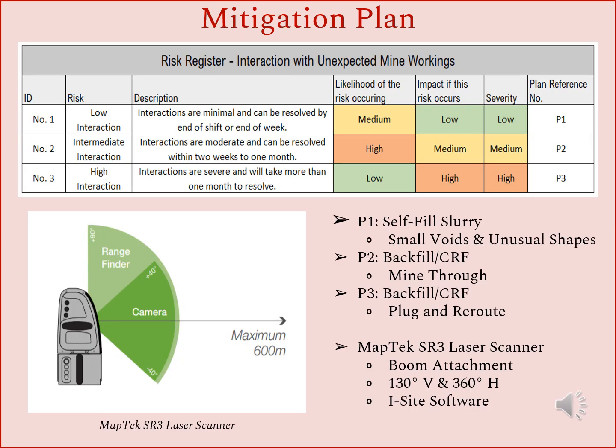As I mentioned previously, our design took into account historic mine workings that are known and have been mapped and digitized for the use of the technical team. However, we understand that not all workings have been accounted for given the lack of mapping that sometimes occurred in the 19th and 20th century. To handle the potential for interaction with unexpected mine workings and voids, the team created a high-level risk register that offered guidance if interactions were to occur.